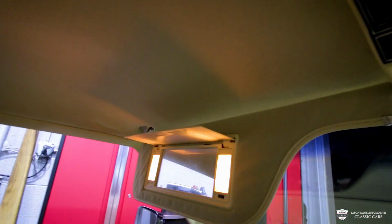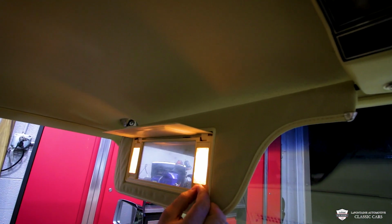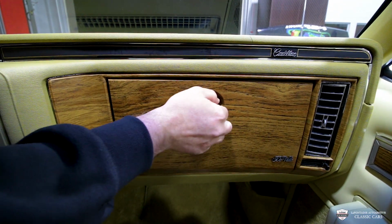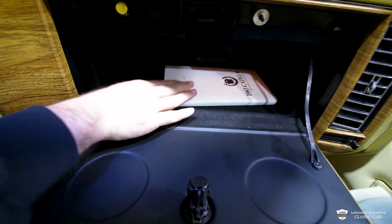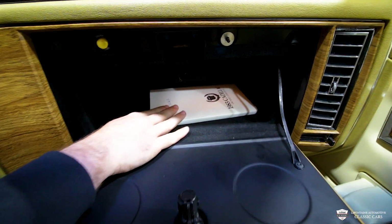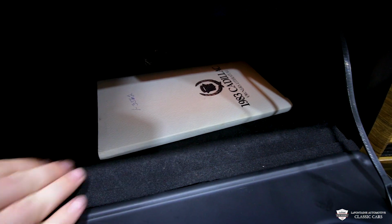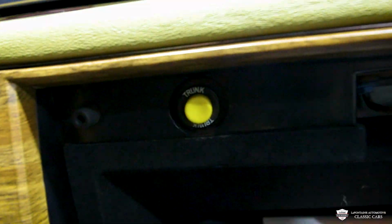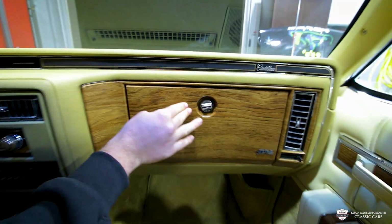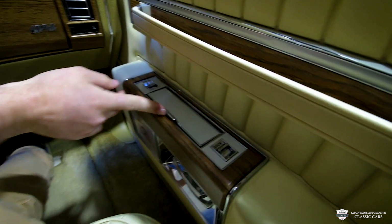Great shape. You even have settings on your mirror lights. Turn them low or turn them high and bright. Both working. Lovely wood panel here. It's actually the glove box. Very nice. We have the original owner's manual. This looks like a diploma from Harvard. Look how nice this damn book is. In here too, folks, the trunk release. And then down on the right, a very slick little ashtray.